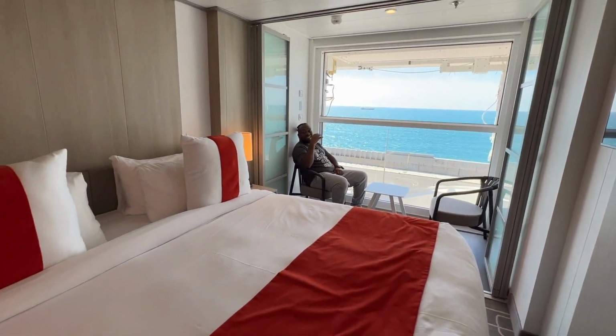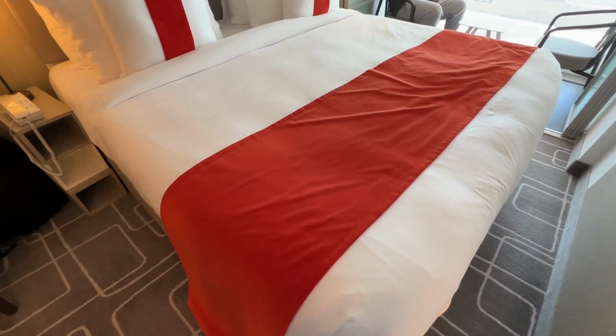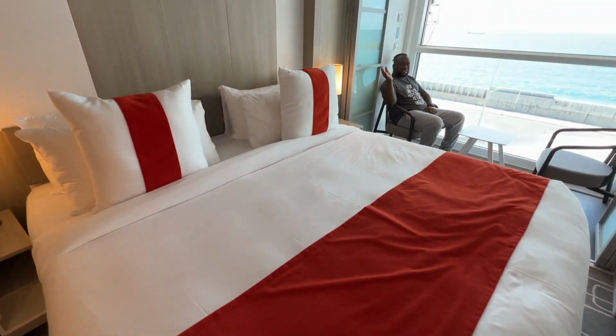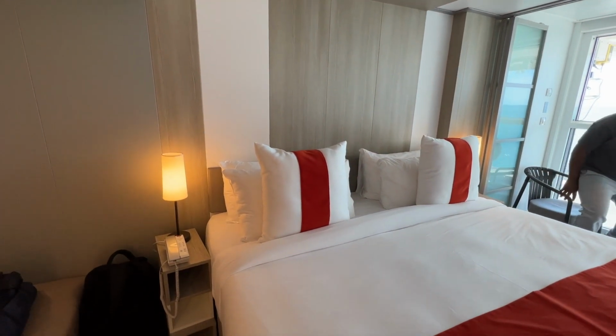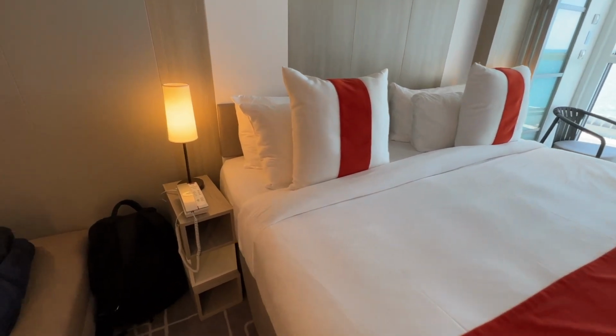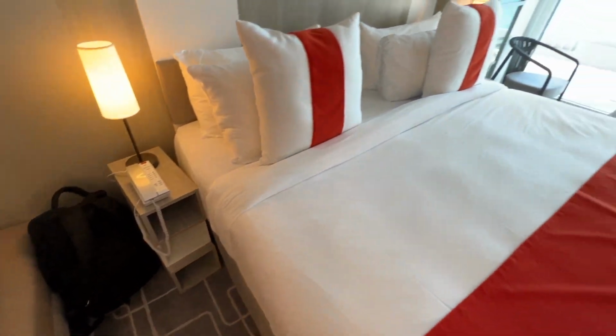So this is a king size bed right by the window. This bed looks comfortable. It's Exhale. I think that's the brand they use for it. And to the left of the bed, of course, you have your two nightstands with your phone on that side. And come along with me.